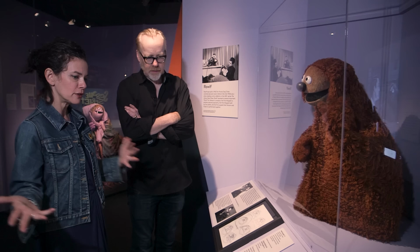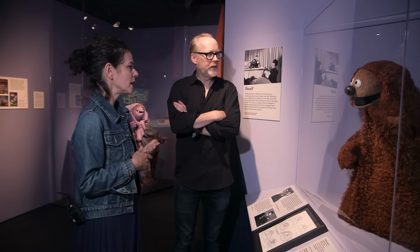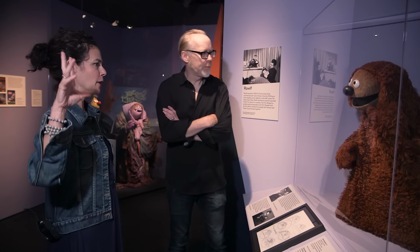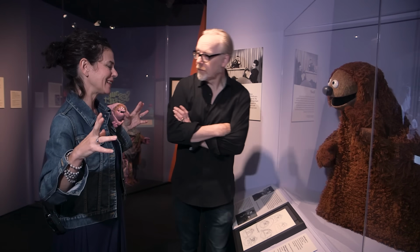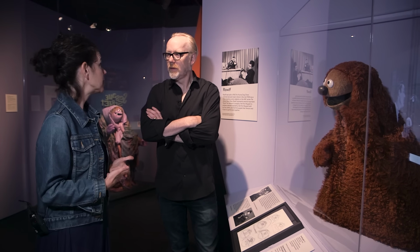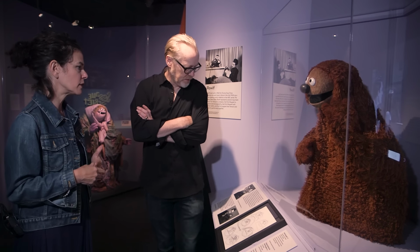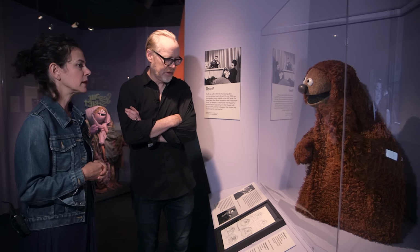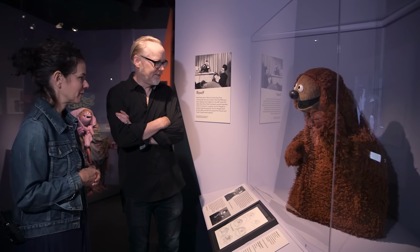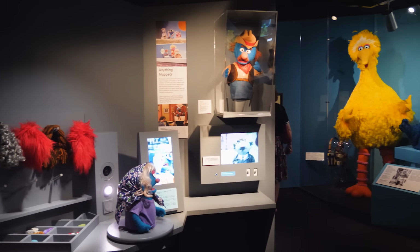And we try in the exhibition to give shout outs to the various craftspeople. Exactly, because it wasn't just Jim standing on a mountain on his own creating these things. It was this really, really talented group of collaborators, and their commitment to the work was all in. It's a really loyal, talented group of folks. Yeah. Okay, what's next?